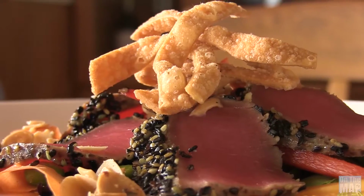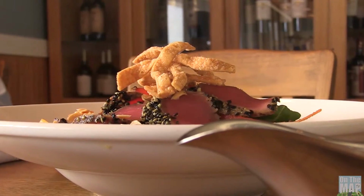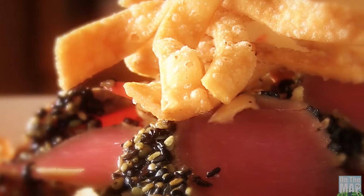Now this is our wasabi tuna salad, and obviously rare seared tuna. And it's coated in sesame seeds, and one of my favorite things about it are the sesame seeds because it's a mixture of black sesame seeds and wasabi coated sesame seeds, which is kind of what makes it for me. Yeah, I like to eat them by themselves. So it's a great salad year-round, honestly.